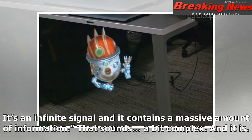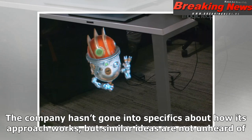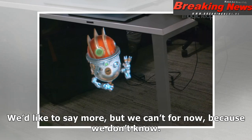That sounds a bit complex. And it is. But Magic Leap believes our brains don't need all the data. Instead, it can serve up only a limited selection of visuals, and rely on our brains to work through the rest. The company hasn't gone into specifics about how its approach works, but similar ideas are not unheard of. Nearly all the players in the VR space have plans to implement foveated rendering, a technique that lowers the detail of areas you're not looking towards. It works because the detail of our peripheral vision is much lower, yet, because of how our brains work, we don't actively notice it. We'd like to say more, but we can't for now, because we don't know.